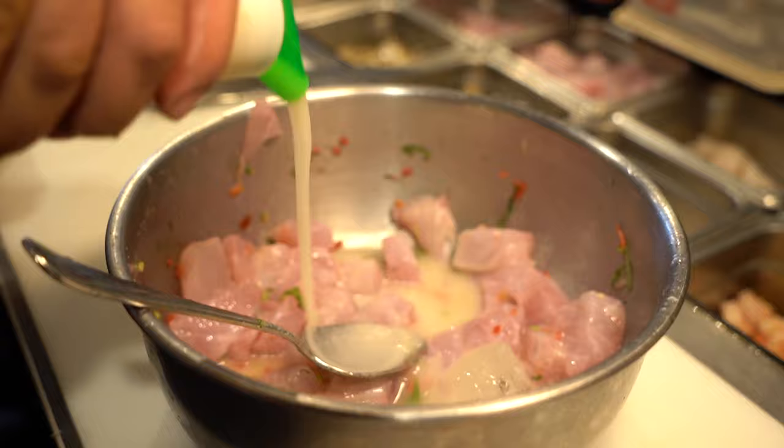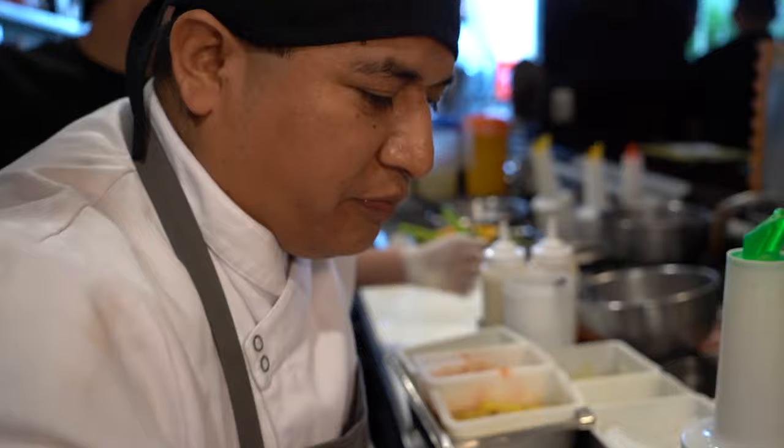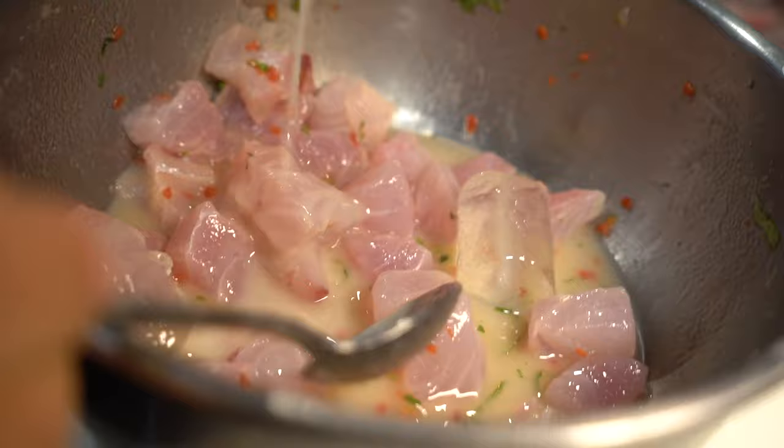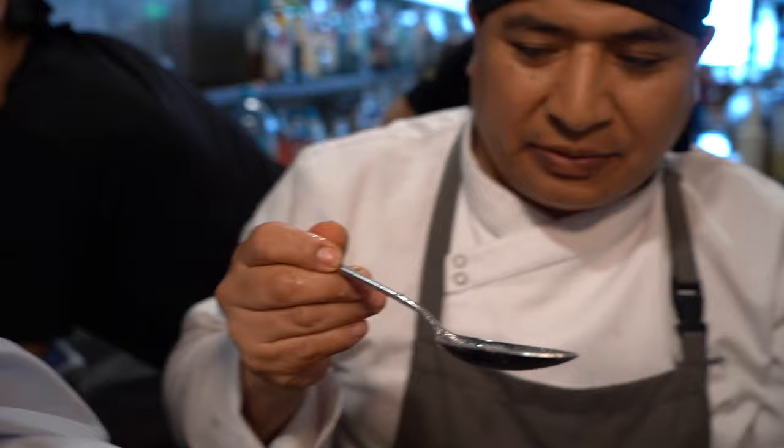Wow, look, it looks like it's milky. The fish is already changing. He's gonna try some. See, he always has to adapt. As Gaston said, there's not one recipe. Every ceviche is different. A ver. Perfect. That is perfection. Wow. Increíble.